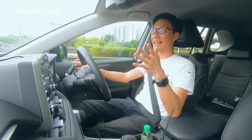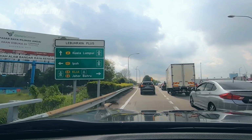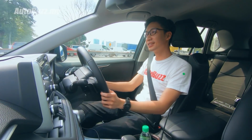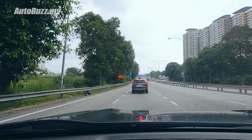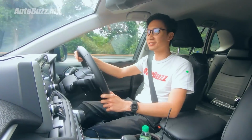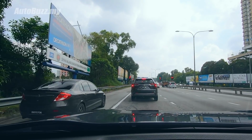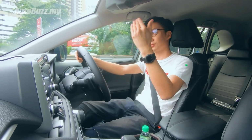But in that sense, on the topic of refinement, at this point now, if I'm being very fair, and I have driven the CR-V before, I've spent a lot of time in the CX-5 before, this one really sets the benchmark, I'd say. In terms of refinement, smoothness, ease of driving, effortless driving, I mean, as much as I admire the competencies of the CR-V and I really like the CX-5, this one just takes it to a whole new level, if you ask me. This one to a next level.